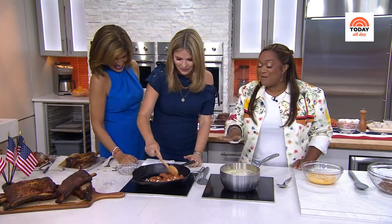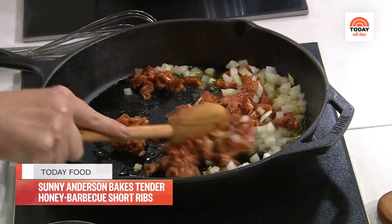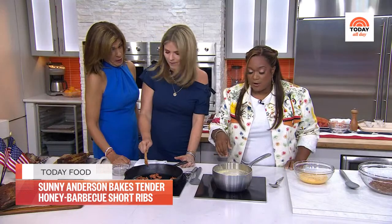I love it. All right, so you're going to mix that around and get that browned, kind of like ground beef. It's going to look like that as it cooks. It's going to be a little bit hotter. I'm doing good. Yeah, okay.